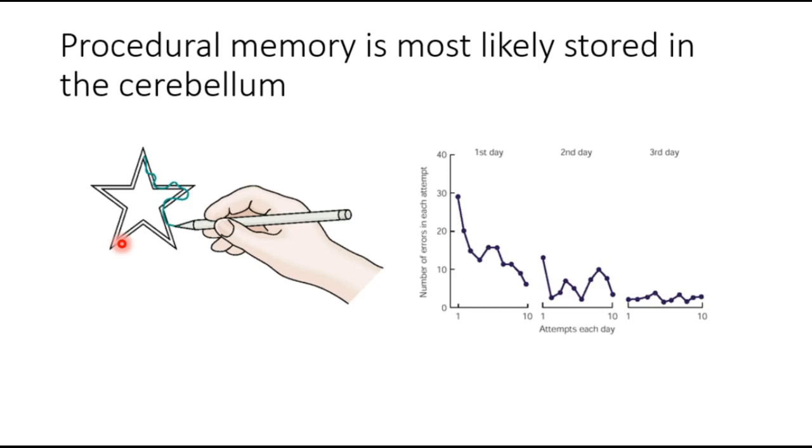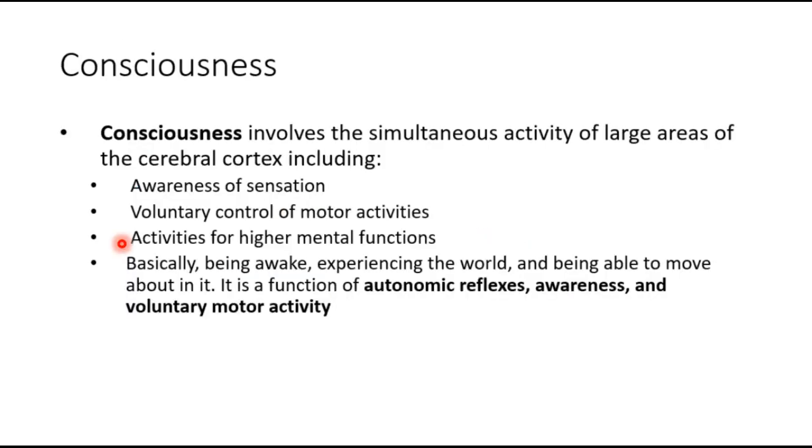I do have an article attached to this in your notes if you're interested in procedural memory and the difference between that and episodic memory. So get things into your motor memory. Advice for the next 3 years.